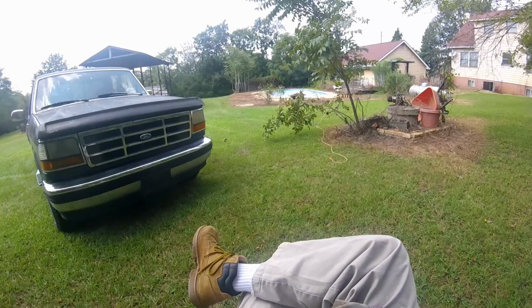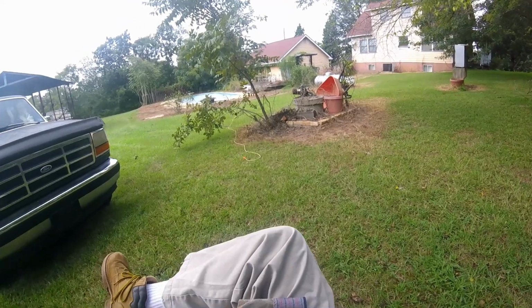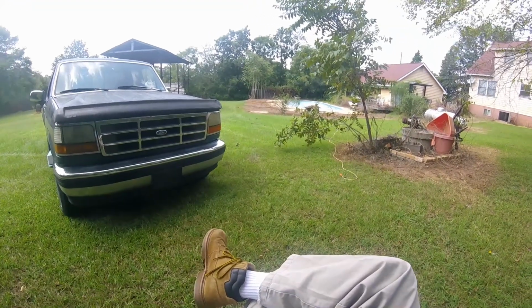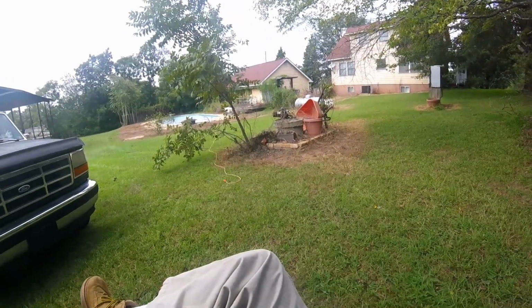Eventually I hope to get it all filled back in. There won't be no pool here. Take my deck down or build a new deck here on the back of the garage area. Take down the rest of the fence over there where I can maintain it better with my lawnmower. Just get a little bit done at a time. If I don't ever get done, I just won't get done.